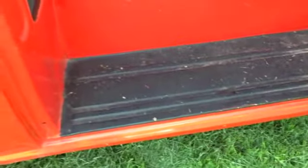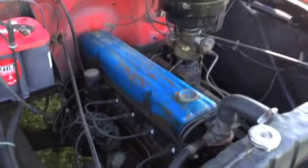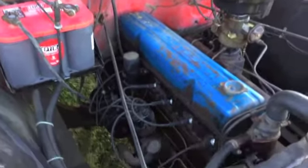Step boards are good, not rotted out. Once again, it's a 235 original six-cylinder, three-speed on the column.